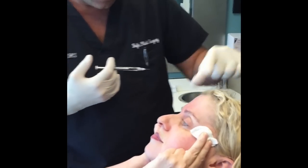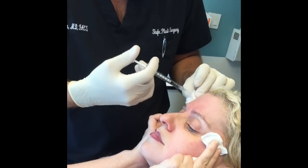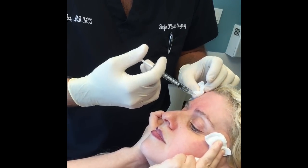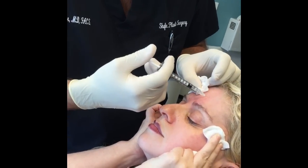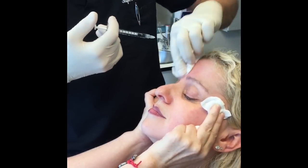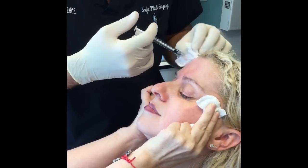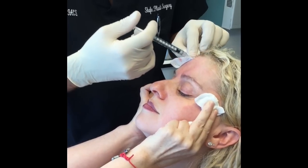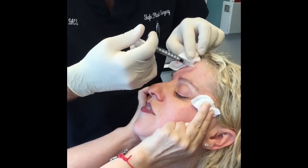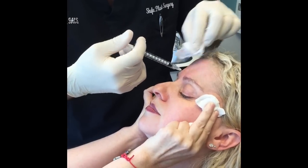Now, what I want you to do is raise your eyebrows for me. Good. Then relax. So you're just going to do some little injections in the forehead. Some people are scared of shots from when they were a kid, but these are much tinier needles than what are used for, let's say, an immunization shot or a medication shot. So they're really not bad. They're almost like acupuncture needles. Yeah, it's just little tiny pricks. Yep. So that's it there.